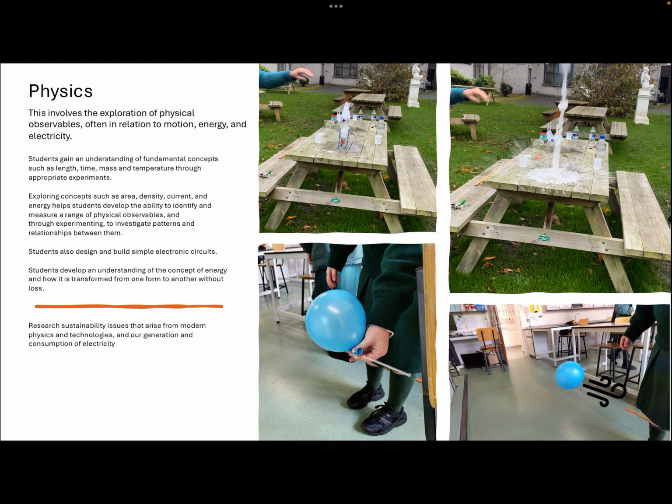So we get concepts such as time, length, temperature, lots of different experiments there and activities to do. We'll also be able to build circuits. We're also able to look at energy and how it is transformed and changed. So with physics, we don't call them experiments all the time because it's not always an experiment, but we do activities to be able to prove how these work.